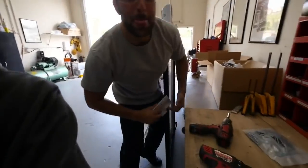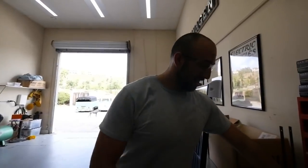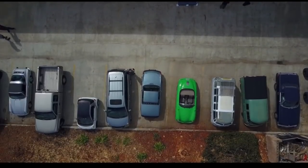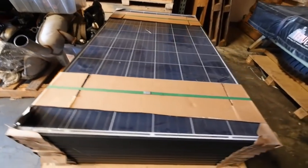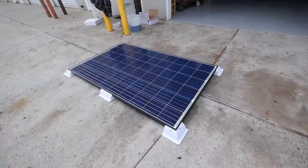Anthony, what are you doing on these panels right now? The brackets, they go here. And then we're throwing them up there, right? Yeah. We are gonna work on the power wall. We're gonna install more of the solar panels up on the roof. Let's go check it out. And here are the cables.